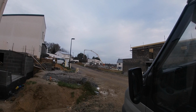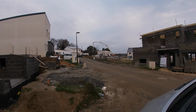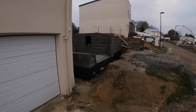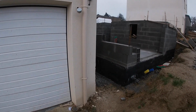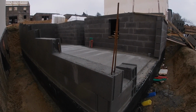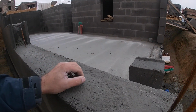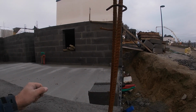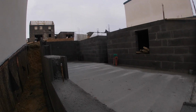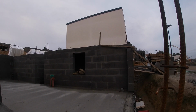Listen, you can hear. Yeah, it looks like they're pouring concrete over there through that massive pump. Interesting. So this is how the houses are constructed. Up to basement level, blocks with concrete poured in the top and reinforcing. And then once you get to first floor level, it's hollow blocks all the way up.